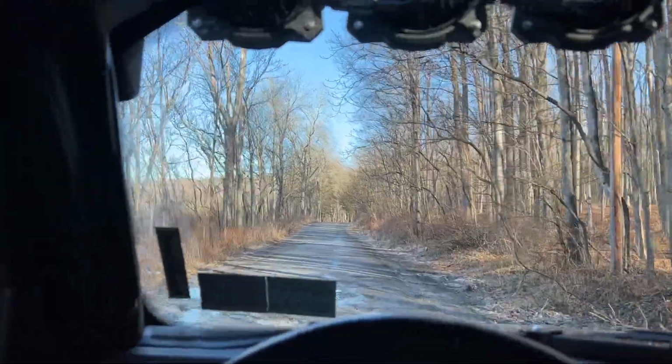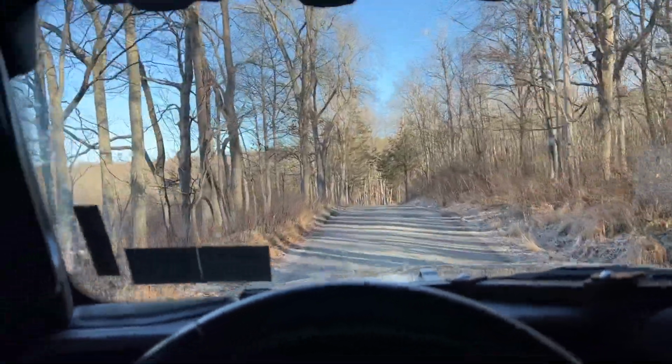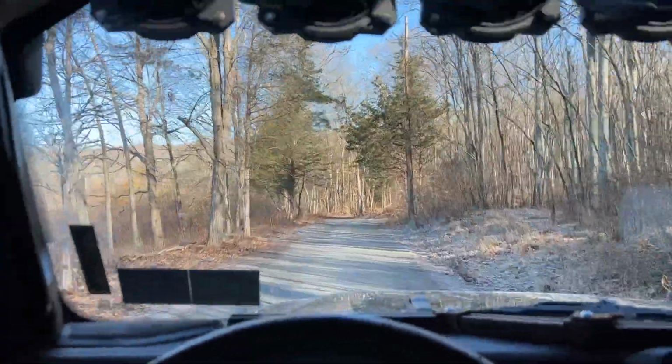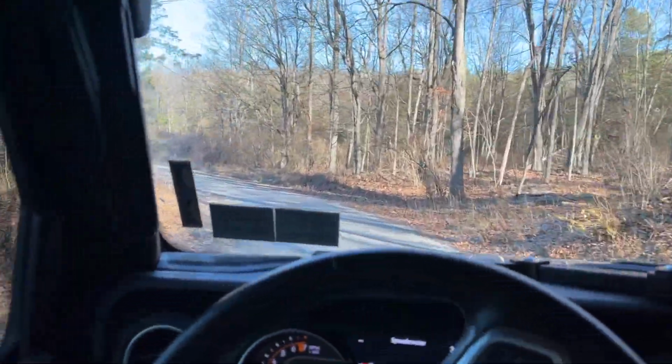Okay, so we are not going to do that little water crossing area. There is a winter bypass for the trail, so we are going to go back, hit that winter bypass, and then that's going to take us a quarter mile up the road from where we are currently.